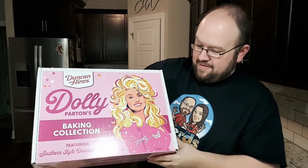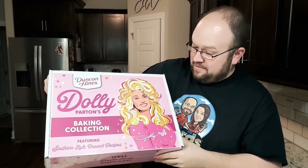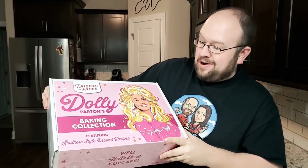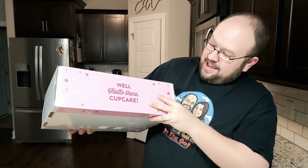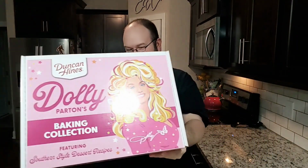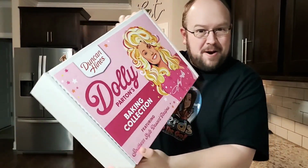So just looking at the box, first impressions. Wow, looks kind of like a Barbie theme. They did a really good job though. Dolly Parton's baking collection, Southern style dessert recipes, Duncan Hines, and well, hello there, cupcake. That's pretty cool. Alrighty, time to open up our box here. And let's see here.